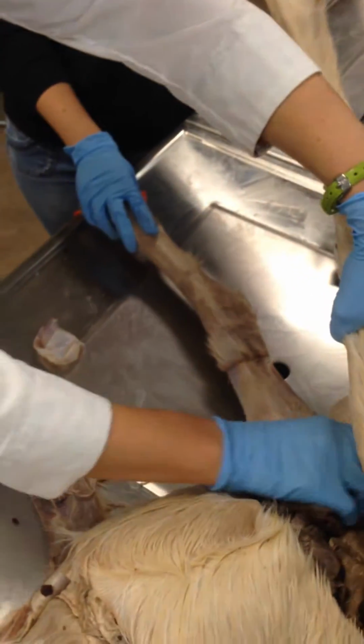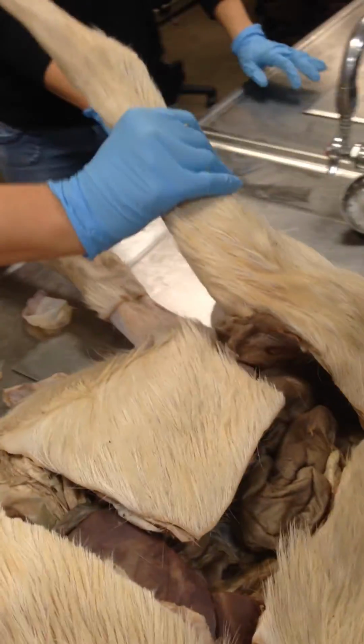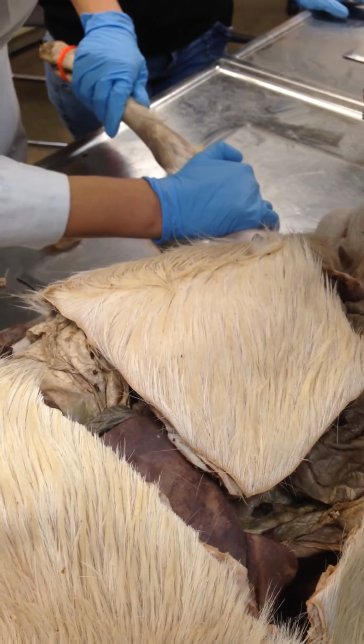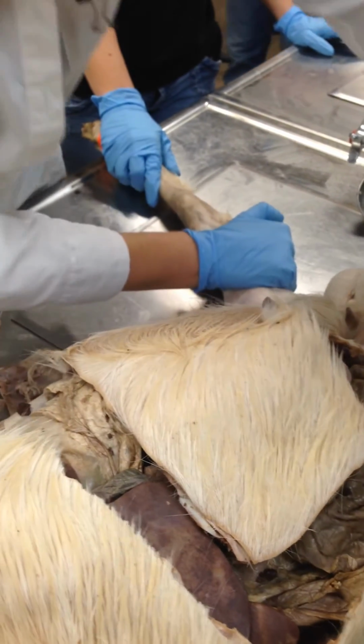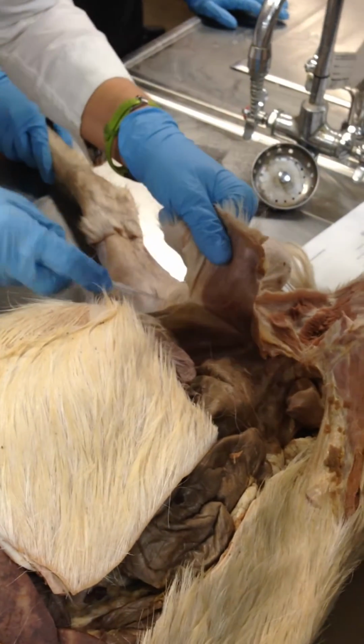If you guys trace, let's find your sigmoid flexure. That's probably good. You may have to hold it for a second while I practice.